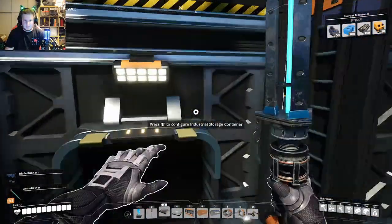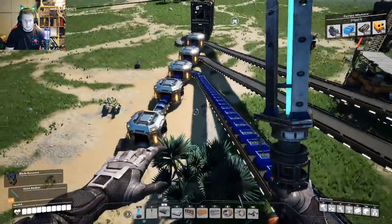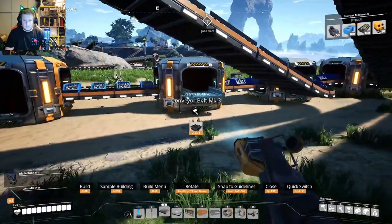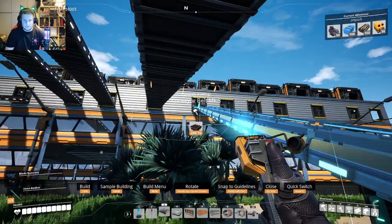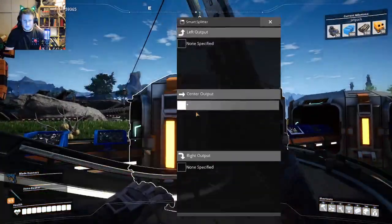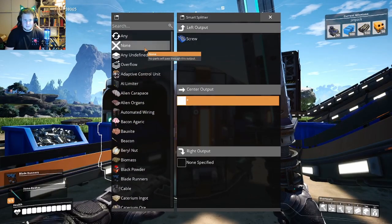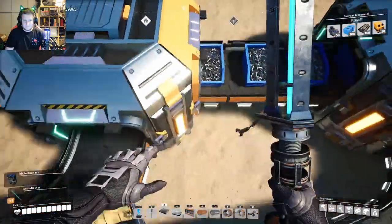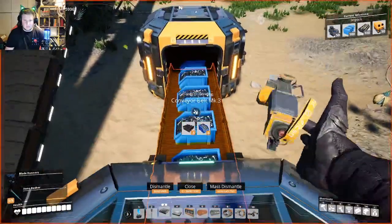What's after nails? We have quartz and then automated wiring. So then we click. Oh, whoops. I forgot to set everything to anything else. Quartz. If it has a blank center, it'll just take whatever's there.